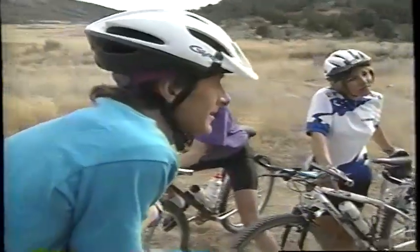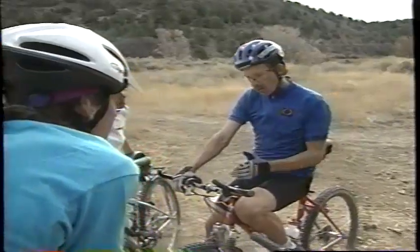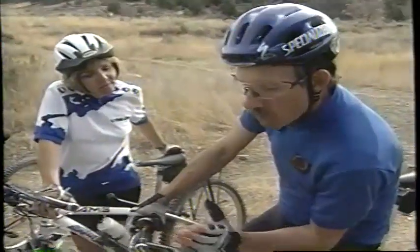Okay, so what's obvious from the front brake drill is that you can stop much quicker. We've got all our weight behind the front tire, so it's pushing the tire into the dirt, so we have a tremendous amount of braking traction. But at the same time, it can be hard to control.